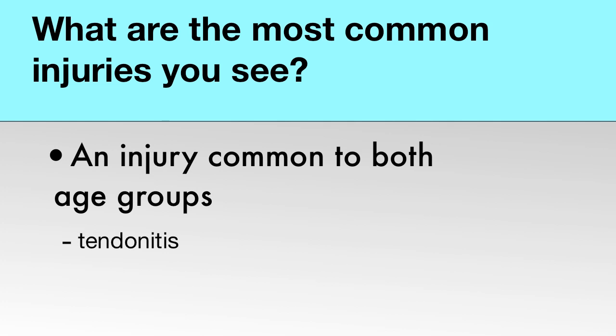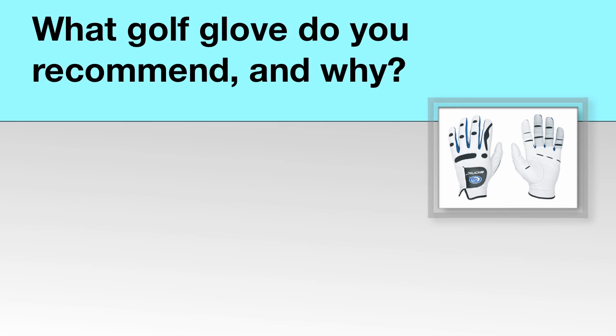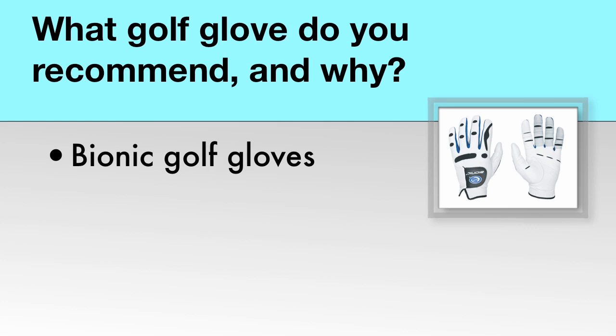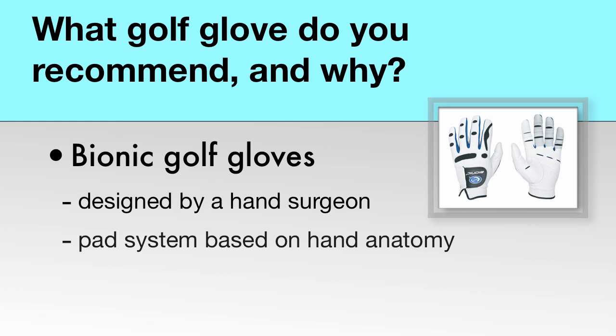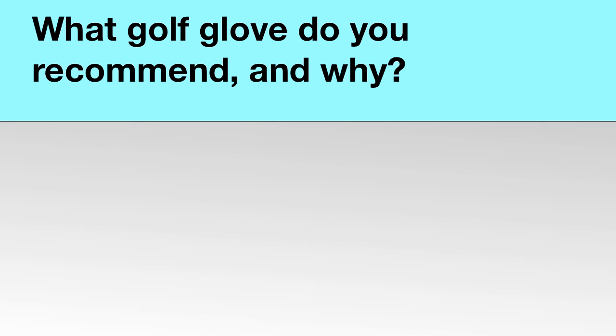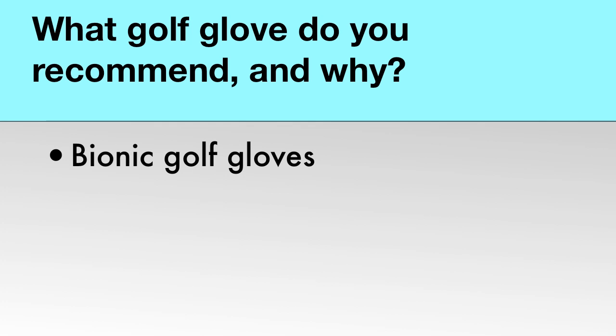Now, I know that you recommend a certain glove for golfers. Tell us about that and why. I do. The glove that I usually tell golfers to get is made by a company called Bionic. They're a company out of Kentucky that makes a glove that was designed by a hand surgeon and has a pad system that's based on natural hand anatomy that improves gripping strength and promotes a lighter, more relaxed grip.